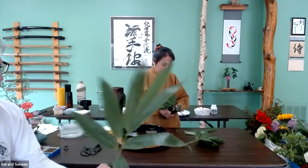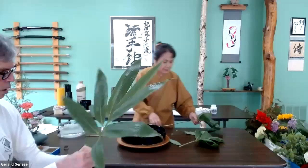This is a different kind of bamboo. Usually you're used to the thick stalks and the small leaves. This is just the opposite, a very small stalk with big leaves. This is called the bear, the Kuma Sasa, which means bear. I have no idea why they named it that, but the leaves are big and the stalk is small. And my wife is creating a modern way of doing it.